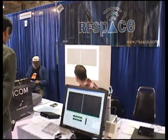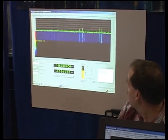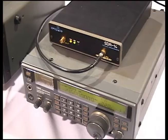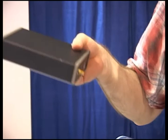Well, here's something that I've never seen before. Maybe it's totally unknown. RF Space. Sure has a neat looking display. This is a spectrum analyzer. Basically, it digitizes the RF, has a USB port, sends the data back to the PC, and then the PC displays and processes it. It's just a receiver / spectrum analyzer, not for transmit.